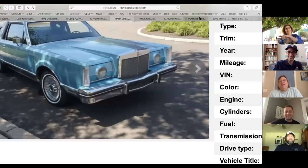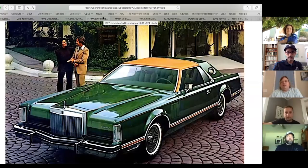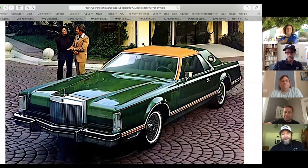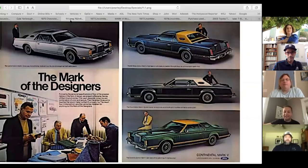But I think the Mark V is a really pretty car. It's enormous, but it's a really handsome car. The '77 and the '77s. Let me go back here. I'll show the one I had in. Actually, I had the one for sale here. What's weird is the Givenchy has the vinyl roof on the front part of the roof, but not on the C pillar. It's like a reverse. Look at the other one. Go to the ad with all four on them, Pearley. Okay, see? That's so weird. It's like a comb over.